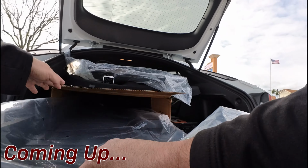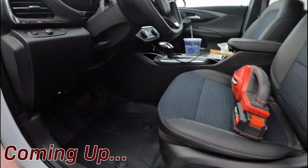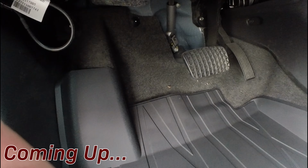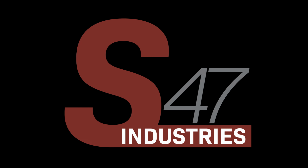And apple juice. I purchased the actual Buick branded floor mats. All right, and as we see here, they are lined up, and there's no way that thing is moving, whether you're pressing the brake or the accelerator pedal.